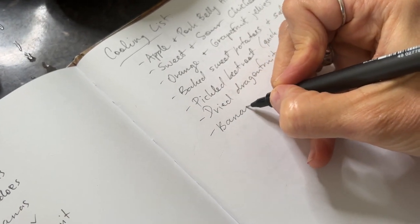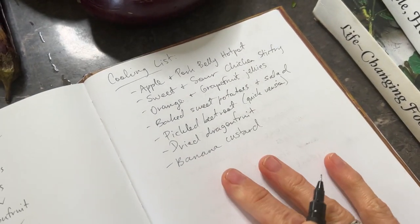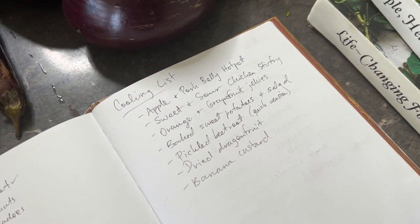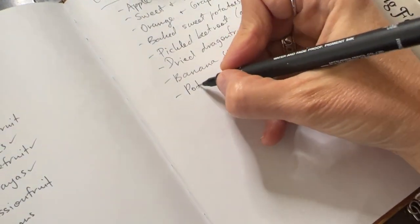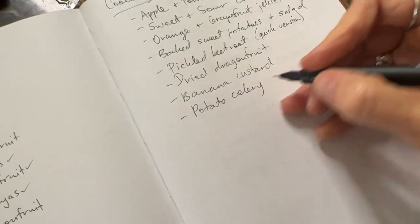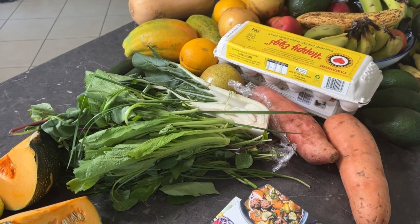Banana custard is basically, you can either blend up the banana in the custard, or you can just slice the banana and pour the custard over, and then you can put a crumble on top and serve it as a dessert. It's really yummy. Okay, potatoes and celery. As soon as I see potatoes and celery, I want potato soup. I have a really delicious potato soup recipe, which I've shared in one of my newsletters before. It's my sister's recipe.